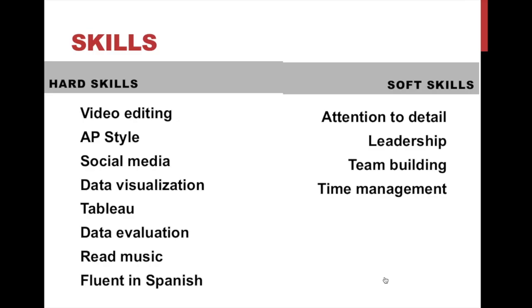Also, be sure that you've got those hard skills, the types of tools and tech that you'd potentially learn while you're in school. So video editing, social media, data viz, AP style, of course, things like that. If you are fluent in another language, if you read music, those are all hard skills.